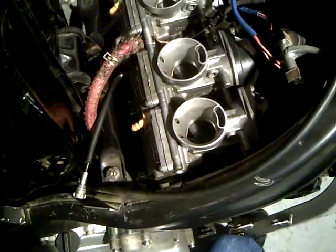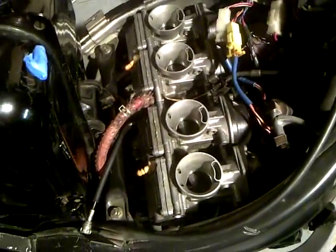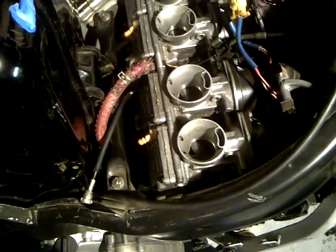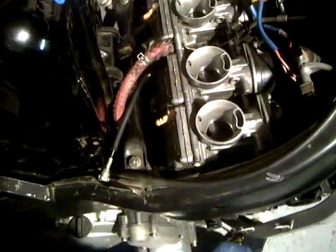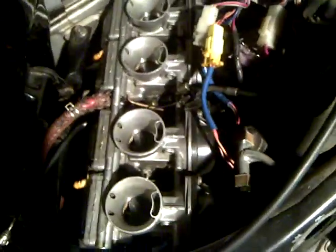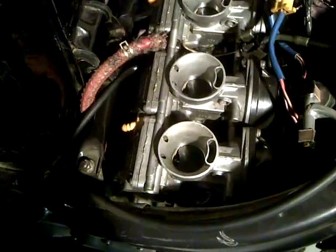I'll tell you the first thing I'm noticing is I'm not noticing that dieseling. I'm not noticing that struggle with the lower end. The torque is back, and the torque is where it should be, is what I should say. It was never back till I started messing with it here. What's funny is I was messing with this carb the first time. As I took a look at the floats, I was like, okay, they're all in unison, should be fine. And then, guess I was wrong.